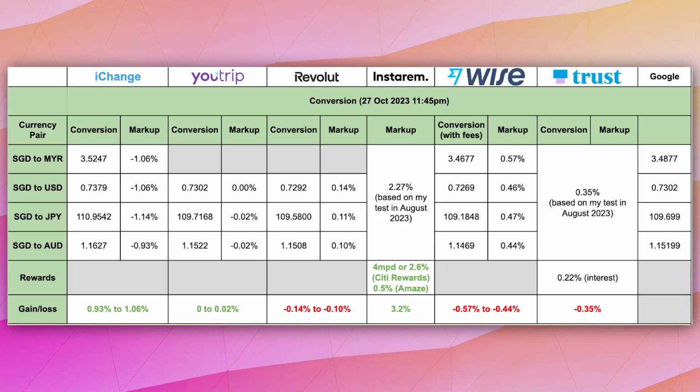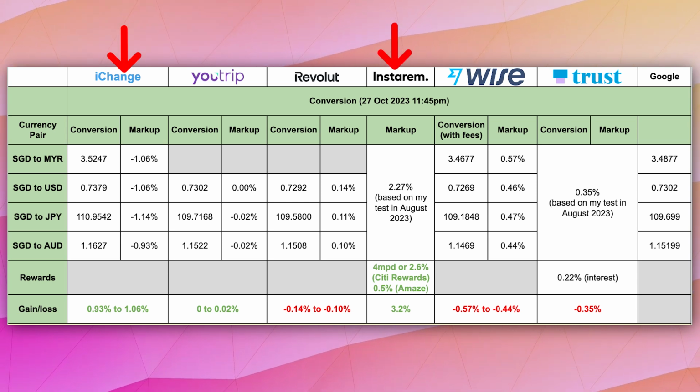In short, due to its exceptionally good rates, iChange is a good card for overseas travel. In terms of rates, iChange will definitely lose to Instagram Amaze paired with the City Rewards card if we count in the rewards. However, if you are someone who doesn't like to manage too many cards and just want something simple, iChange is certainly a good travel card to use.